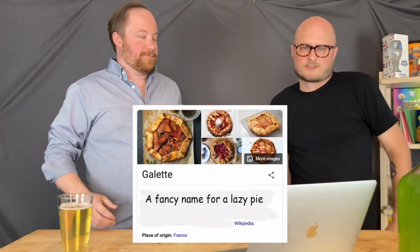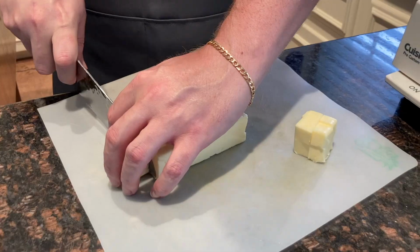Galette's a fancy name for a lazy pie. It is. It's great. It's a rustic, old school pie. It was a simple pie dough recipe. Yeah, which we'll have down there. I'm not going to go into it. Throw it into your food processor and let it combine. It's pretty easy.